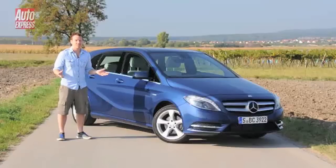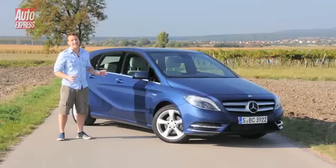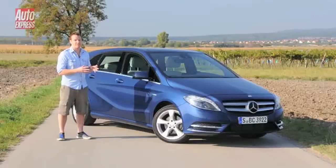And here's something you might not have known. Under the floor, it's been designed from the outset to accommodate a battery pack, so we can expect electric and hybrid versions of this car to appear in the very near future.